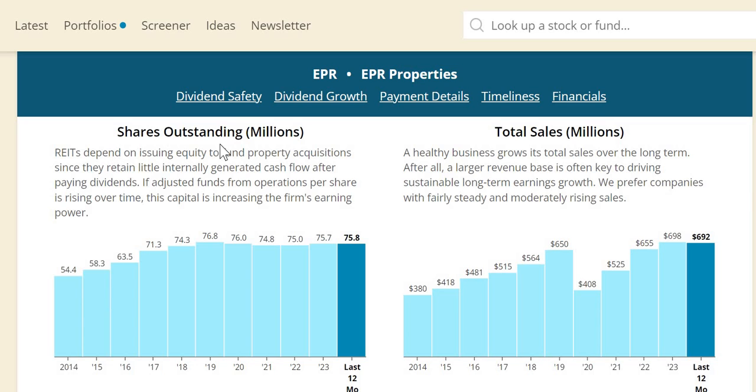And what we would say on shares outstanding, if you watch our reviews of companies, what we typically like to see is when shareholders get rewarded, return that excess cash through those share buybacks. With REITs, we will see the opposite, share dilution over the longer period. This is due to the fact that they do retain a little of that internally generated cash flow as they pay the majority out in dividends.